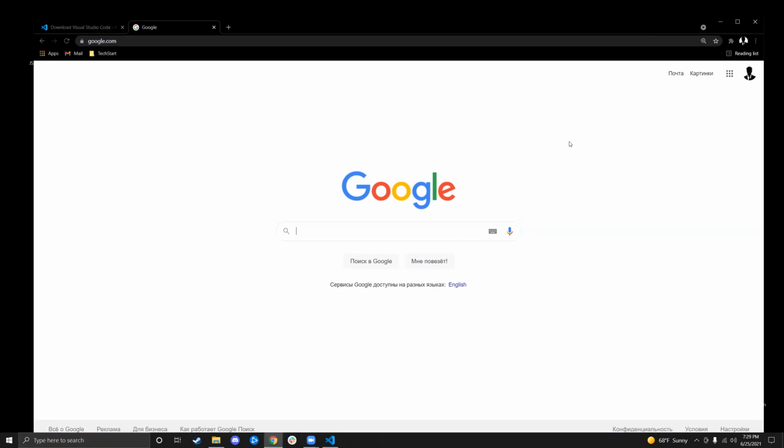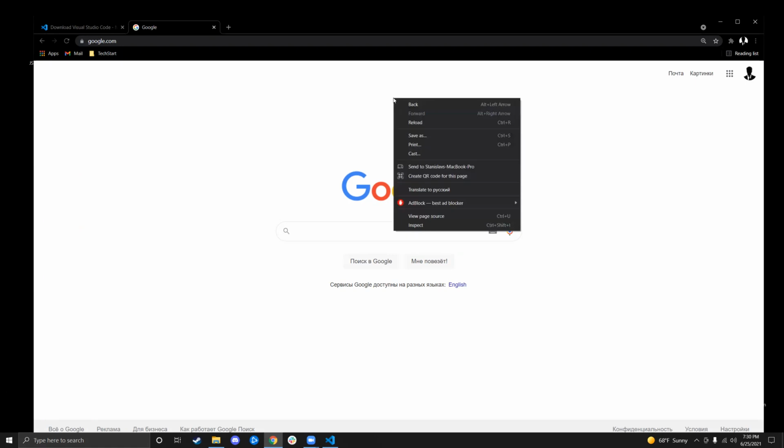So where can you find HTML, for example, on the Google website? It's very easy. If you right click, I'm using the Chrome web browser, and I suggest you also use Chrome. If you're using something else, that's totally fine; the idea should be the same. I just right click on the window, and I'm looking for the inspect option, which is right here. If you're using Windows, the hotkey for this command is Ctrl+Shift+I.